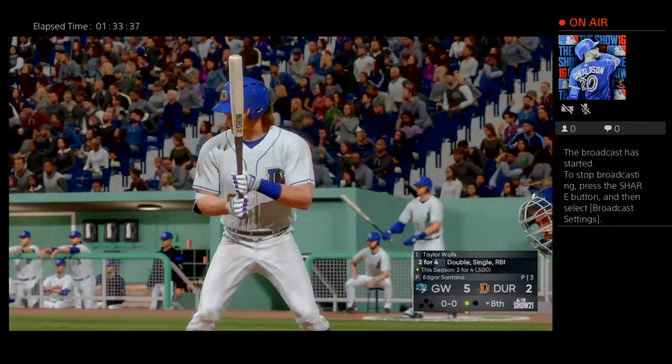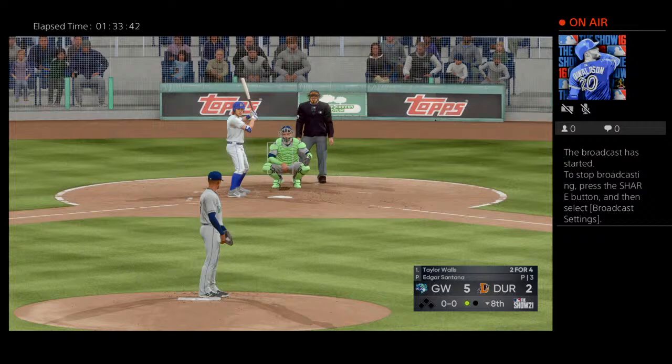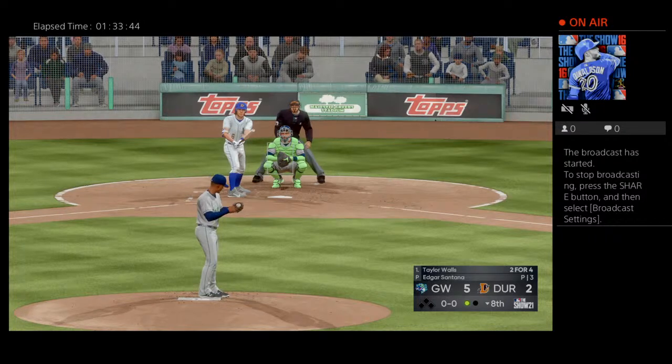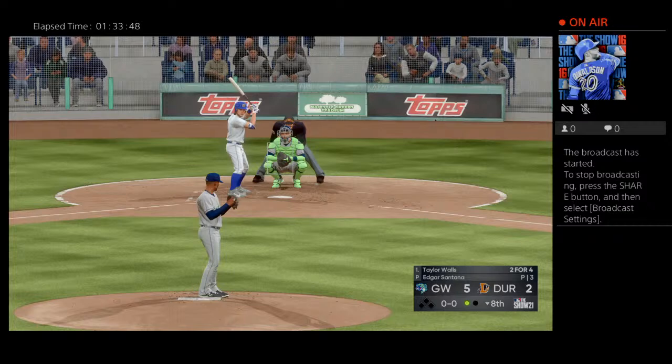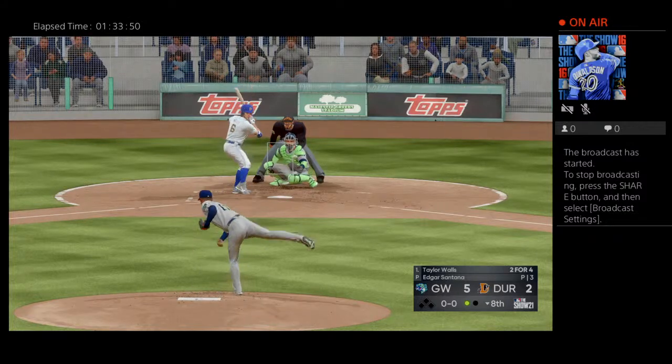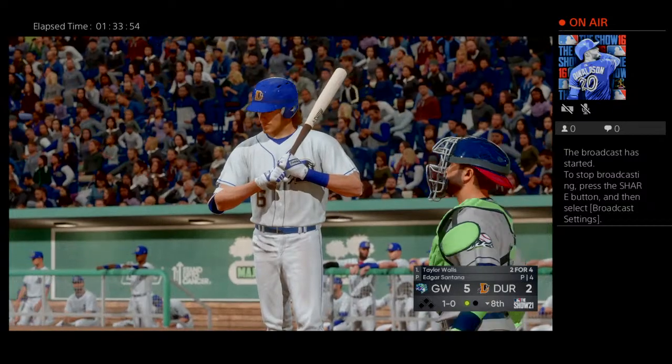Now back to the top of the lineup. Stepping in, Taylor Walls. He went down on strikes in his last at-bat. Yeah, but it was a good changeup, Matty. Good arm action on that pitch. Look for him to try and stay back a little bit more, let the ball get a little deeper. Don't be shocked if this pitcher tries to rush a heater right here.